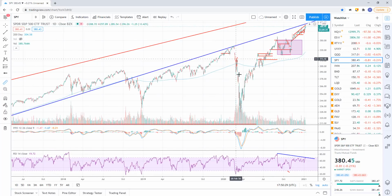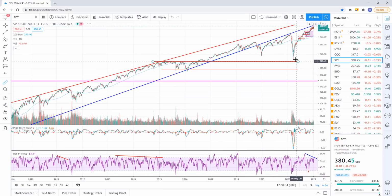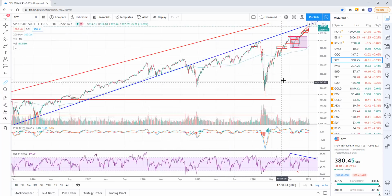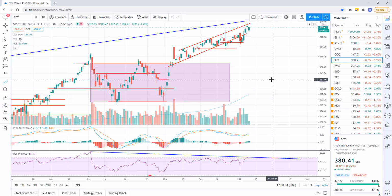Remember, if you look at this COVID drop, at its lows going back to right here, it pretty much brought us all the way back to 2016 price levels. So it wiped out years' worth of gains in just a few weeks. To say that we're going to wipe out a couple months' worth of gains in maybe one day is completely possible. That's how the sell side works.